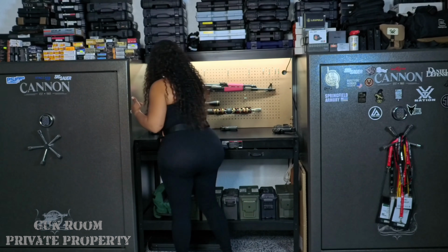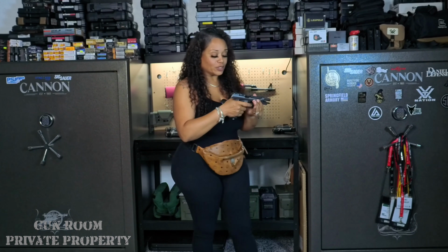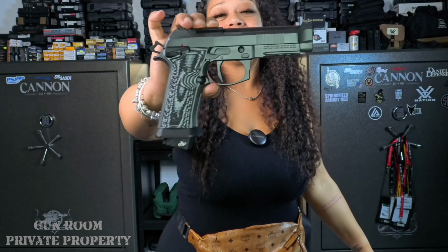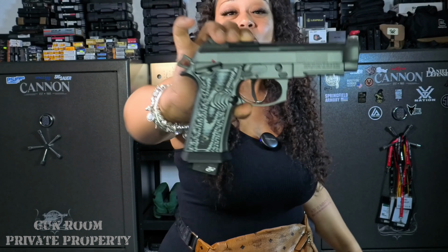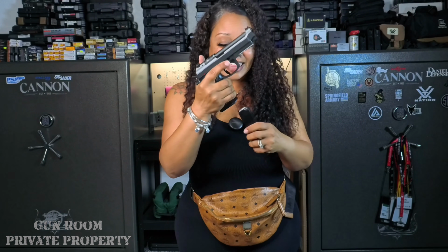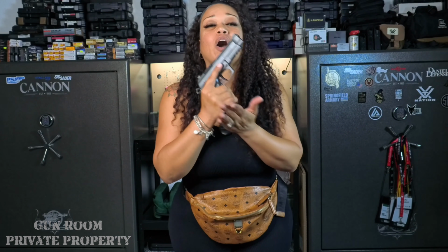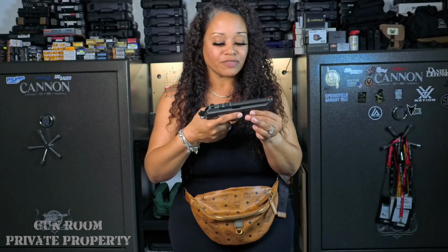All right, my number 2. Now this one was a total surprise for me because this is my very first Beretta. Now what you're looking at here is the Beretta 92 XI Squalo. Do a quick clear check. The pistol is clear. This gave me 100% where have you been all my life vibes when I took this to the range and reviewed this.